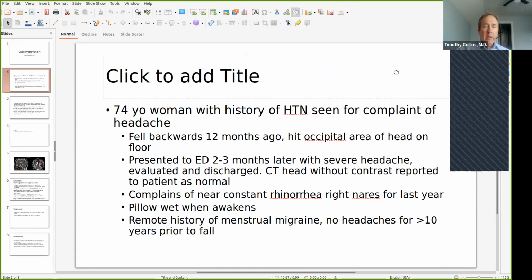Her primary complaint now is a near constant right-sided rhinorrhea for the last year that's so voluminous that her pillow is wet when she wakes up, and she often has to change the pillowcase. She has a remote history of menstrual migraine. She's had no headaches at all for more than 10 years prior to her fall.